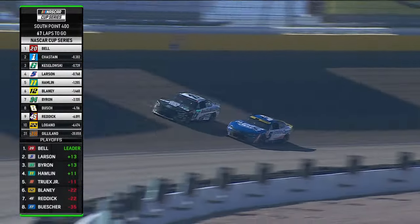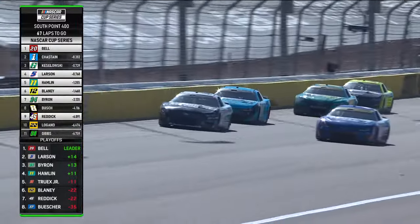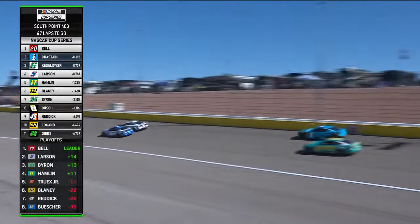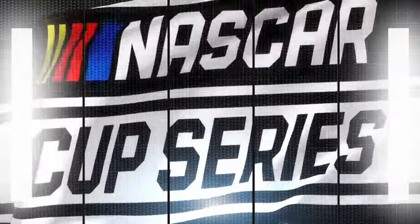Watching this battle right here between Brad Keselowski and Larson. And the one car up the racetrack again. And he lost a ton of momentum. What's going on with this one? Can he regroup? Is there a problem? He got up out of the groove again. Yep, looks like he's going to be fine. Let's take a look.